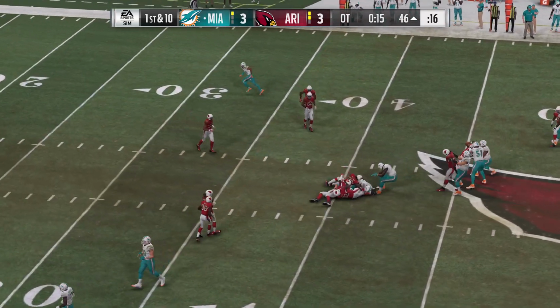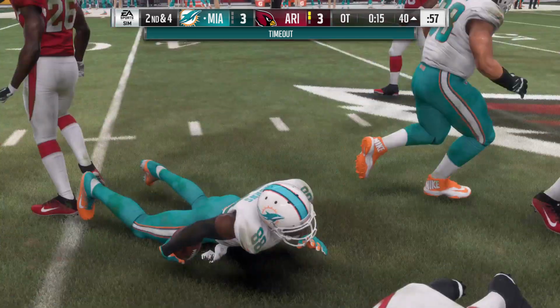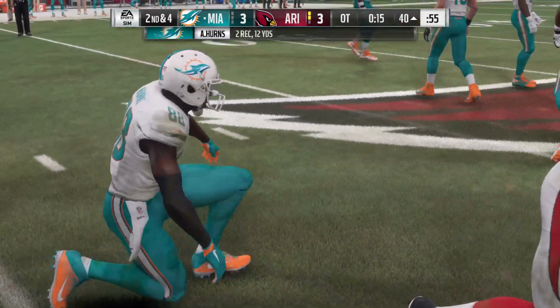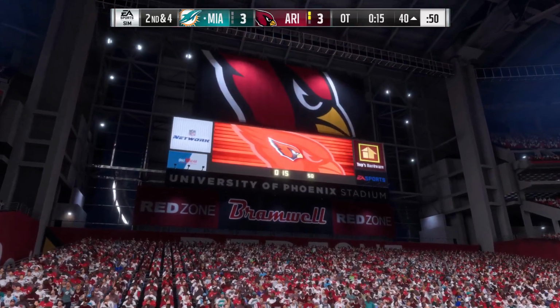Fitzpatrick over the middle, the connection to Hearns. Now before this second down play, we'll get whistles and a timeout. That's their second and last timeout here in the overtime session. We'll be back.